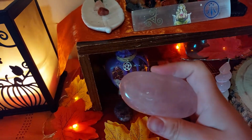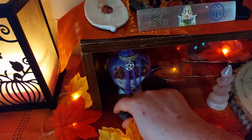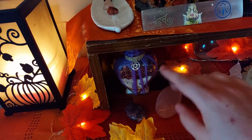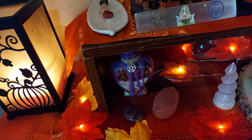This is a rose quartz to help amplify my working, and a lepidolite. So rose quartz is for self-love, calming, anti-anxiety, and pretty much the same with the lepidolite.